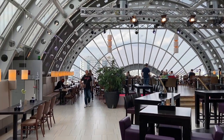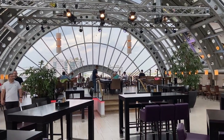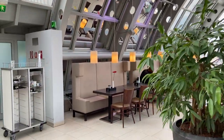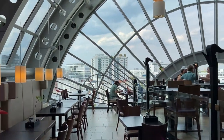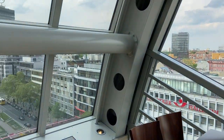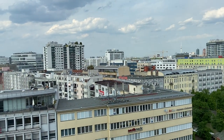This of course over here is a very popular area. See how close I can get without actually walking next to anyone or any families. Okay, relatively empty. Very good view of the city from here.